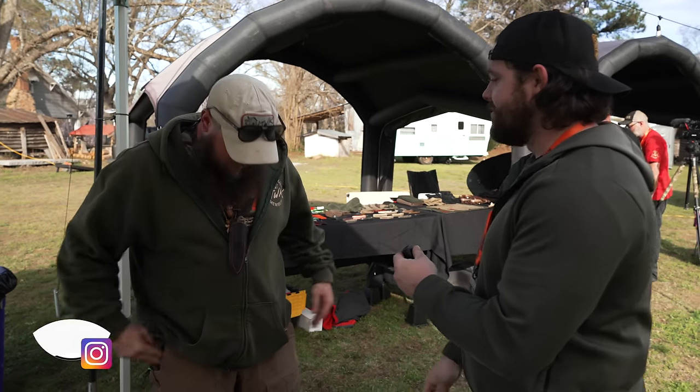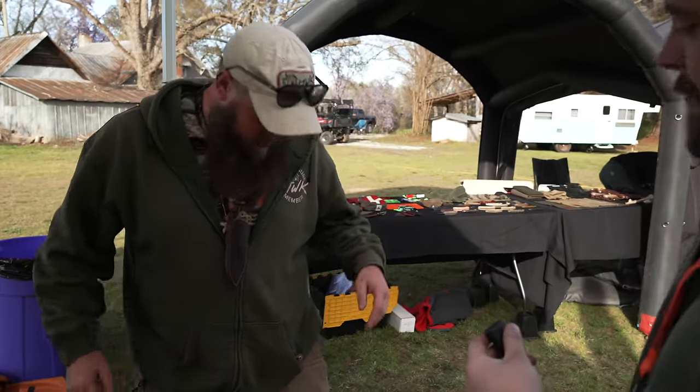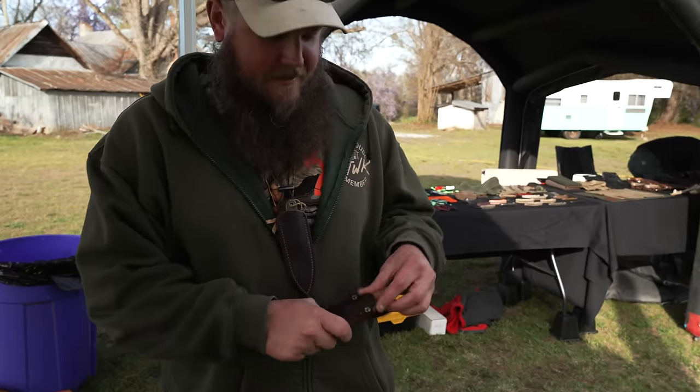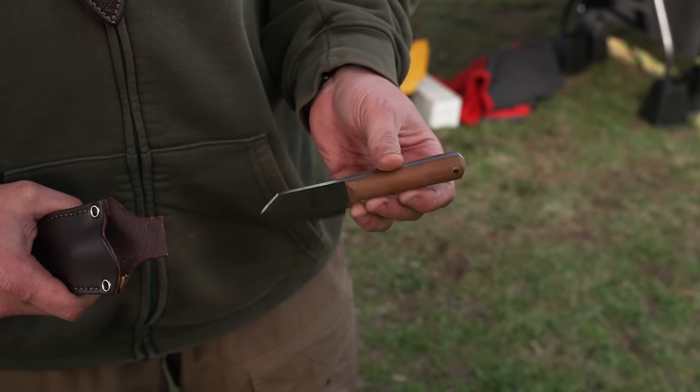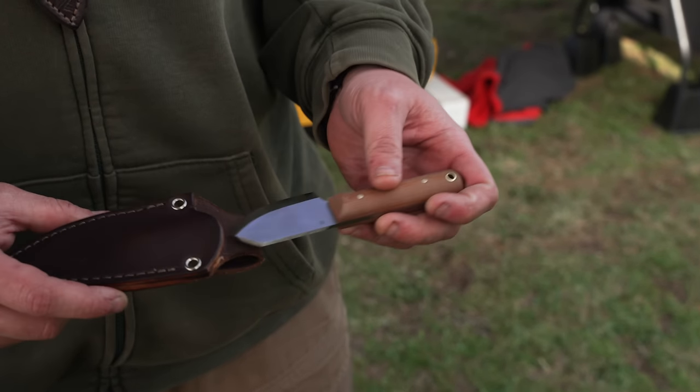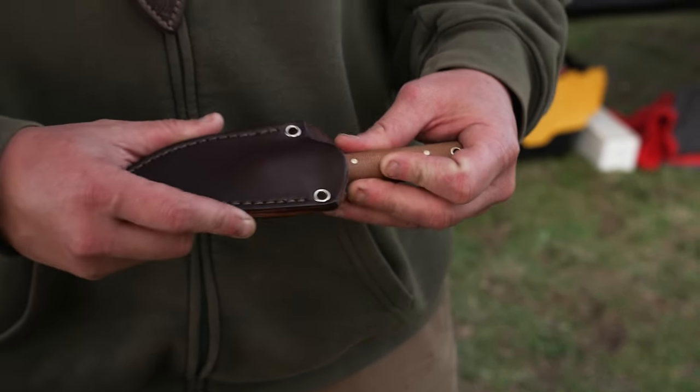What's in your pockets? Or around your neck. I just picked up Kelso's new knife from LT. The Kelsmuck. I'm pretty excited about that. That was just randomly in my pocket.